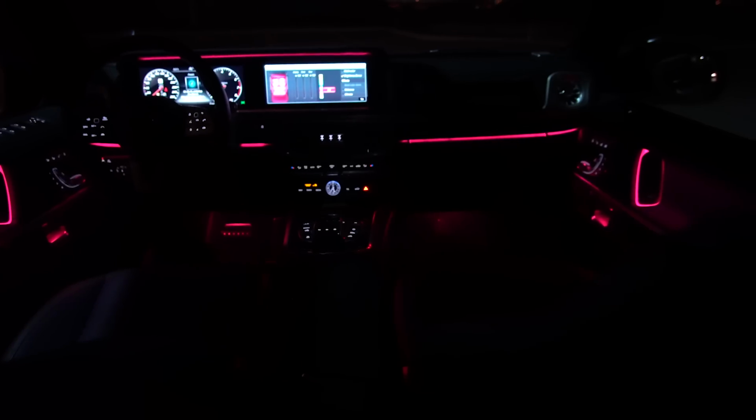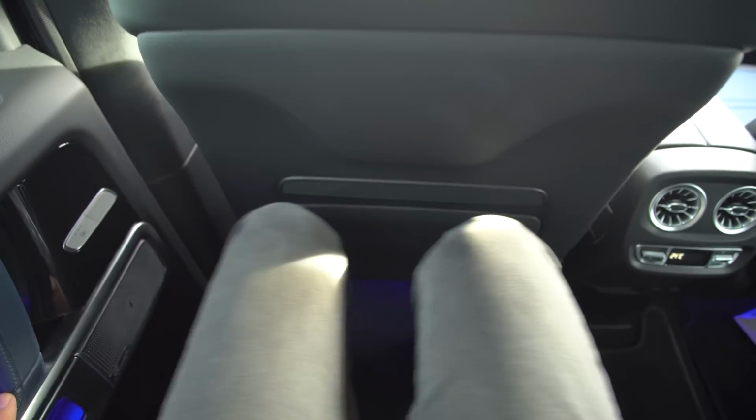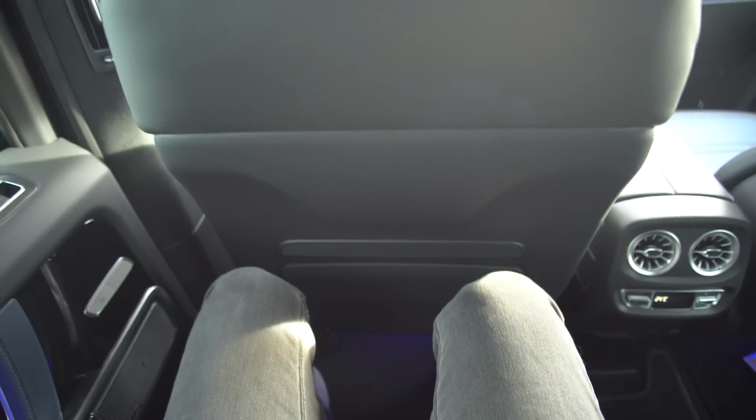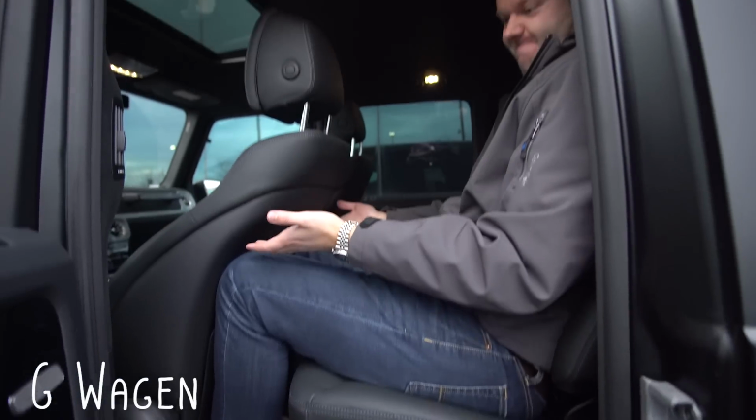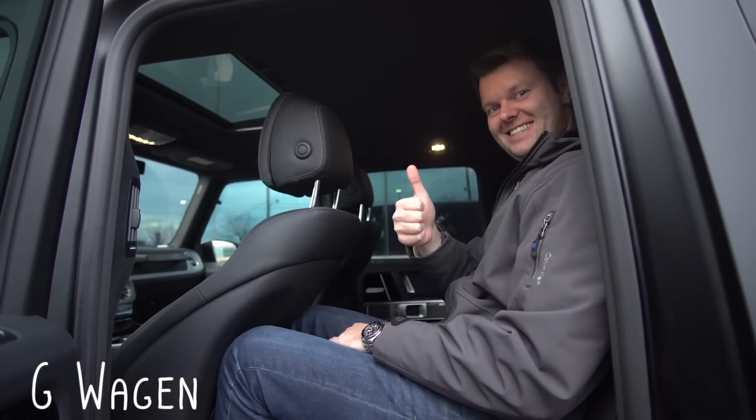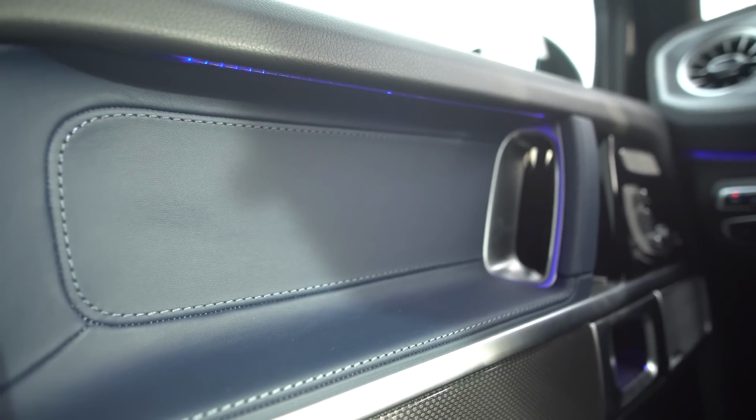It's perfect. And back seat room. I can sit comfortably behind you. It's not as good as I think the GLC 63. Yeah, surprisingly. I don't understand why, but that is what it is. Your passengers are gonna have a great time in the back of this thing. And we got blue trim interior. Right, yeah, I completely forgot about that. Yeah, so this one's spec'd really uniquely.